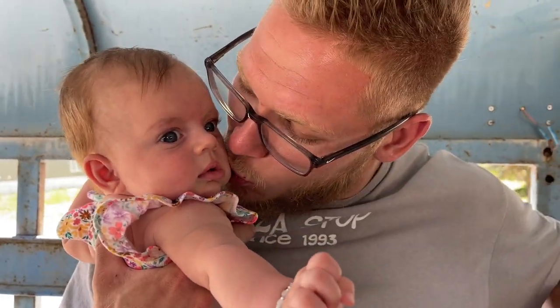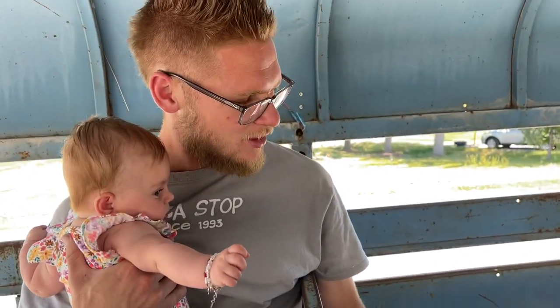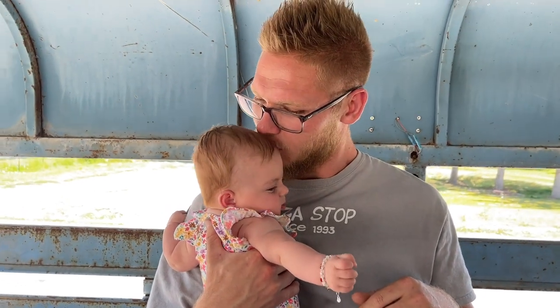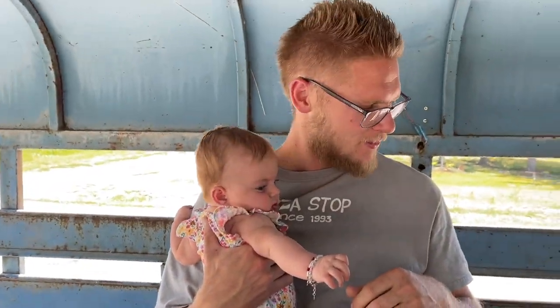Wow. Cozy, I got some cows. How old are they? 3 months old. Same as Cozy. And we were supposed to get them... that's crazy, because when we got the goats, it was right when I found out I was pregnant. The goats are almost a year old, and now these guys are 3 months, and she's 3 months.